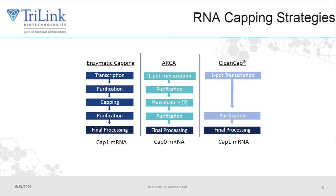For certain applications, it may be desirable to treat the mRNA with a phosphatase enzyme to convert uncapped ends to the 5' hydroxyl structures. And on the right, CleanCap IVT allows for a Cap1 mRNA in the most streamlined workflow, starting from a one-pot co-transcriptional IVT reaction to a single purification without the need for any additional processing steps. Overall, this allows for an easier scale-up of your manufacturing.